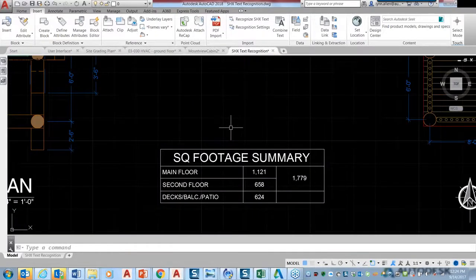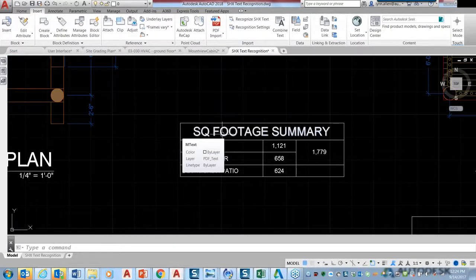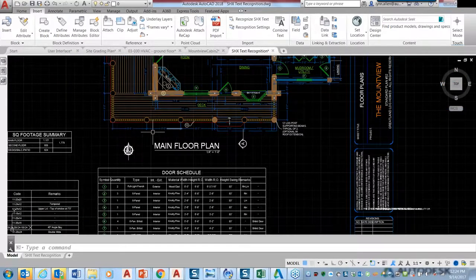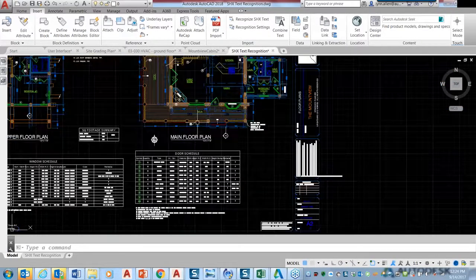This is TrueType font, so no problem whatsoever, right? M-text, I can edit this. Yay, that's beautiful. Look how beautiful these tables are. And the text looks great, the dimensions look great. If I come over here to this raster image, it looks great.